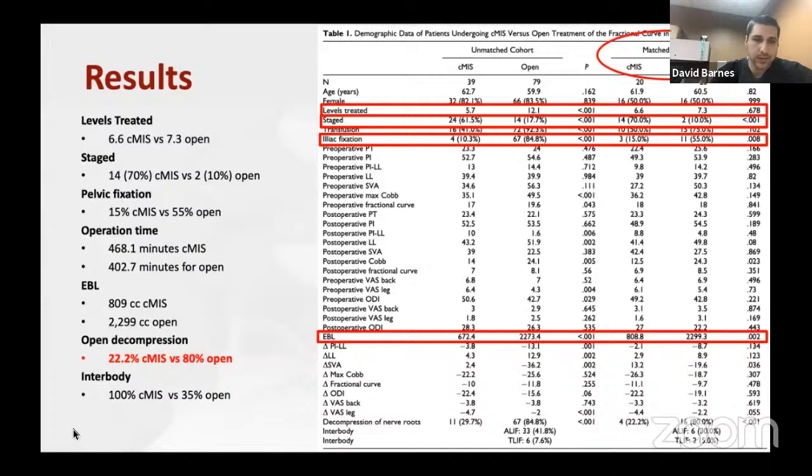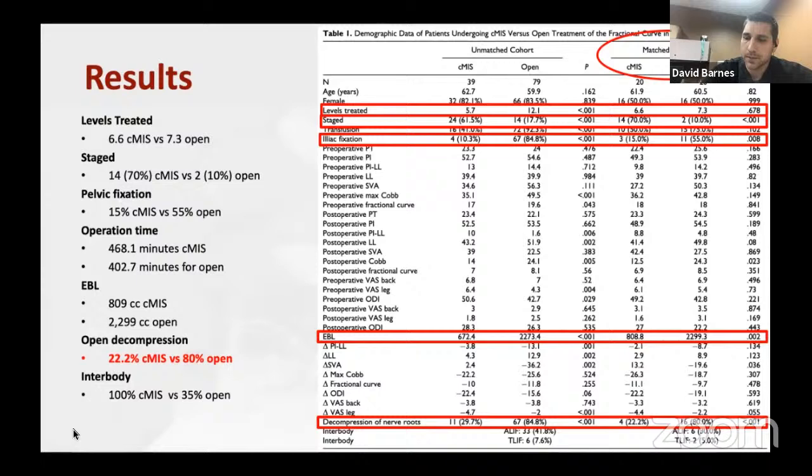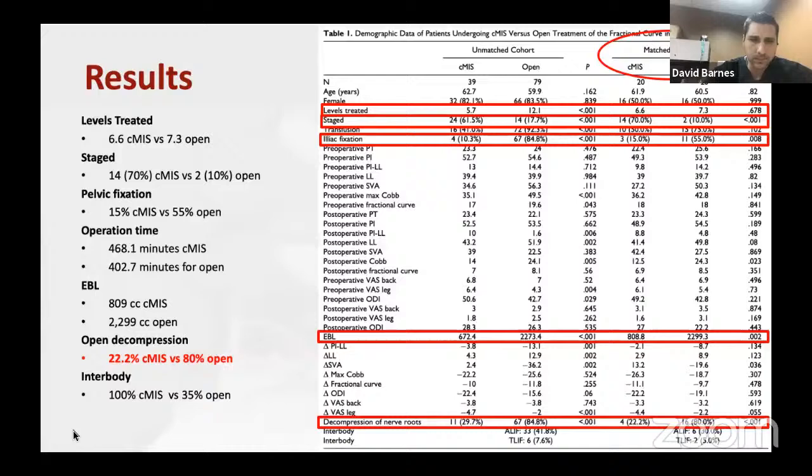The open group underwent open decompression and direct decompression about 80% of the time, whereas the MIS group only had open decompression about 22% of the time. And of course, the MIS technique had 100% interbodies versus 35% in the open group.